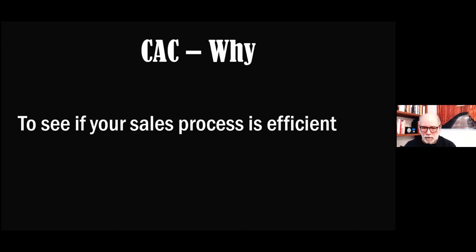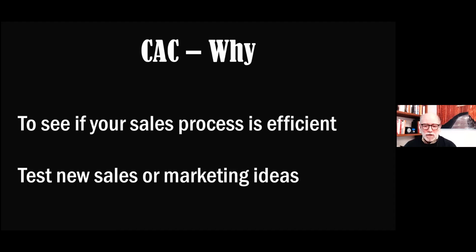And the other reason is that you can use it to test new marketing and sales ideas. So let's say you've been marketing on Facebook for a while, and then you say, well, I want to try marketing on Google Ads. So I'm going to switch my budget over.